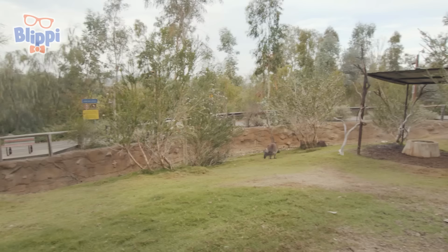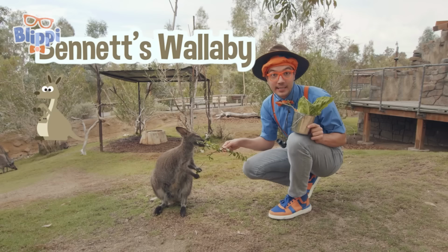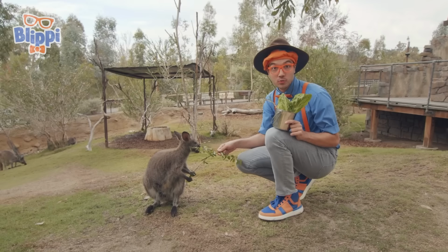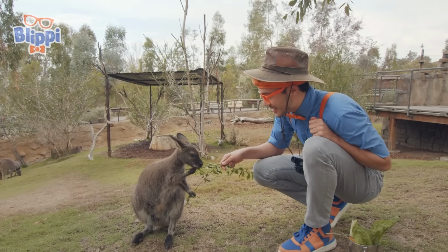Hey, look at who I have here. This is Bee, and Bee is my friend. Whoa. Yeah, Bee is a Bennett's wallaby. Yeah, a wallaby. A wallaby is kind of like a small kangaroo, and she loves tasty treats. She's eating some tasty leaves. It's called gruya. Ooh, she is so happy. Whoa.